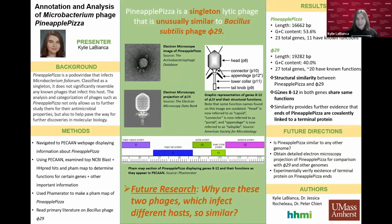While I was going along annotating these genes, I noticed that a certain other phage was popping up a lot in the BLAST and HHpred hits. And it turns out that this phage is really similar to the genome of Bacillus subtilis phage phi29. And this phage was among the very first bacteriophages ever discovered. It was first found in 1965. It's old. So both phages are Podoviridae and relatively similar in length, about 16,000 base pairs for PineapplePizza and 19,000 for phi29.